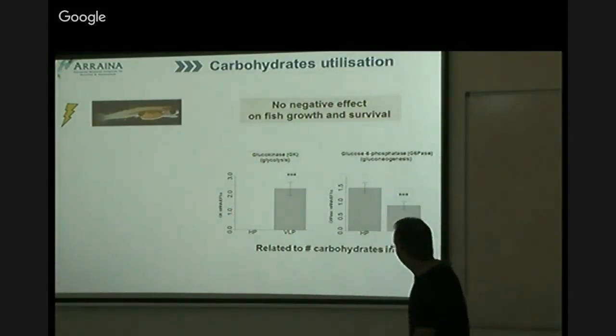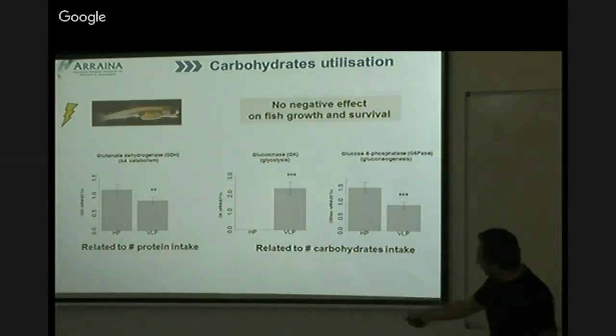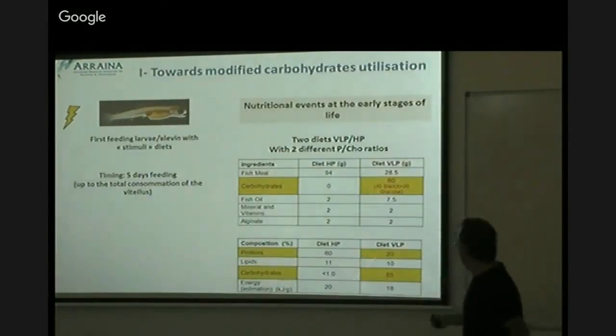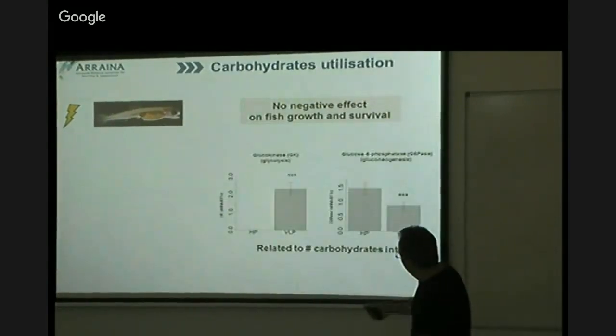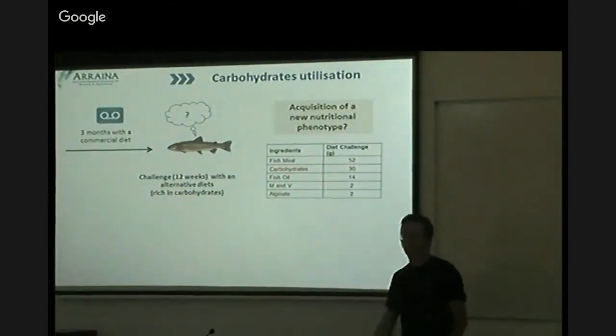And also, we observe here with this biomarker, as Jaume explained yesterday, glutamate dehydrogenase, which is involved in amino acid catabolism. You can also have a decrease of this enzyme with this diet. And this is because, I forgot to show you just here, this diet has a very strong level of carbohydrate, but also, of course, a very low level of protein. So this is not only about carbohydrate, but also a decrease of protein. And so the decrease of protein is here. So the stimulus works.